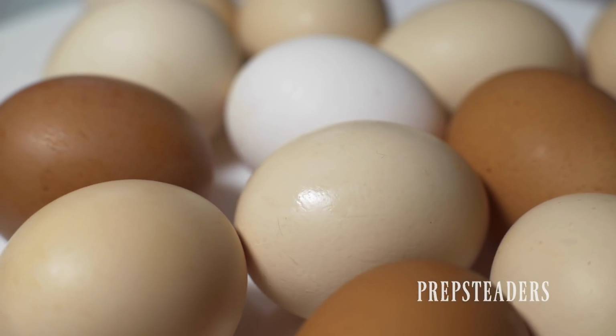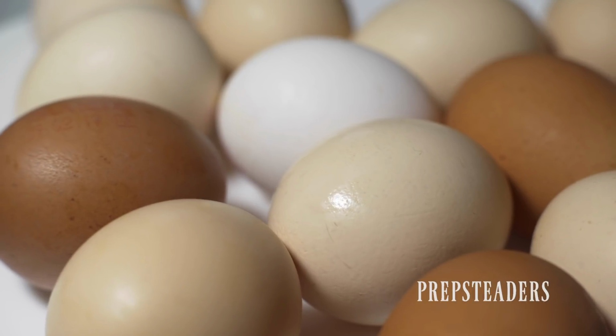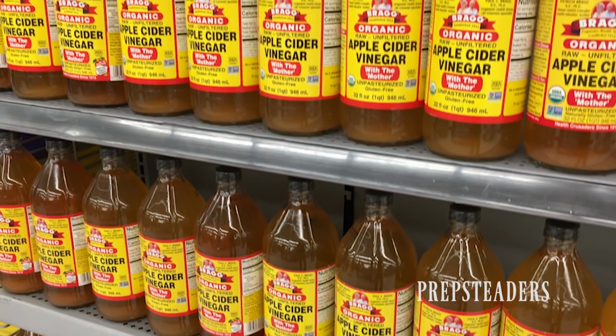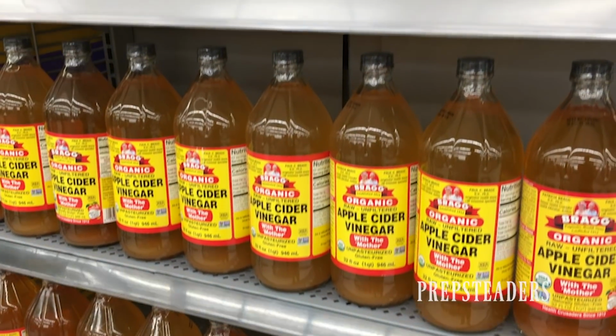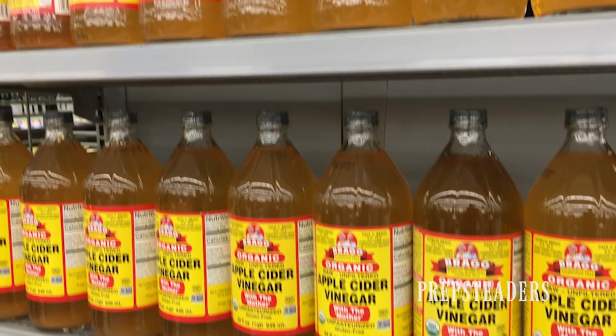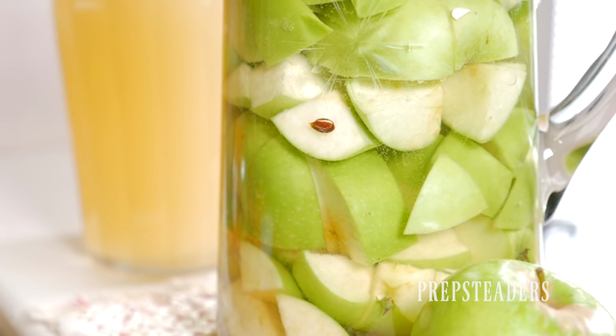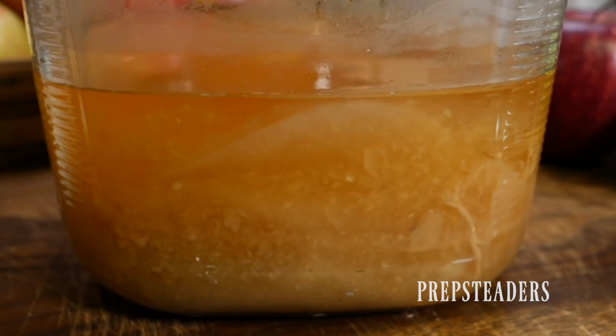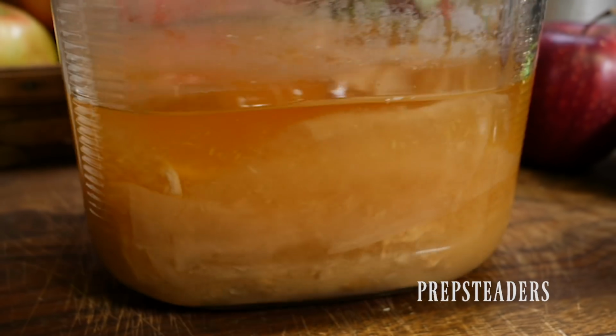And egg whites are actually considered a superfood by many, so I learned that just this week. Bragg's organic apple cider vinegar. That's something that I take every day in the morning and the evening if I can remember. And of course, I make my own homemade organic vinegar with the mother, and it's wonderful. But for those of you who don't make your own vinegar, it's all right. Go ahead and buy some.